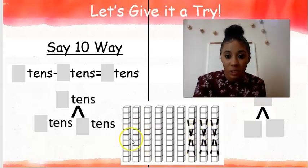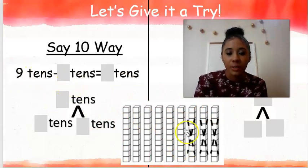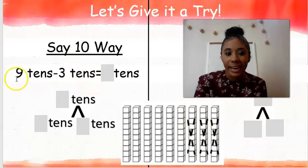Okay, first grade, let's go over the say 10 way. I'm going to go back to this picture that we have down here. We have 1 10, 2 10s, 3 10s, 4 10s, 5 10s, 6 10s, 7 10s, 8 10s, 9 10s. We started with 9 10s, so I'm going to put that into my number sentence. Then we crossed off or took some tens away. We took away 1 10, 2 10s, and 3 10s. So I subtracted 3 10s. I had 9 10s, and I took 3 10s away.